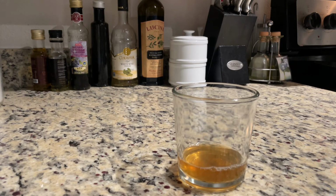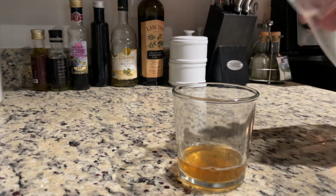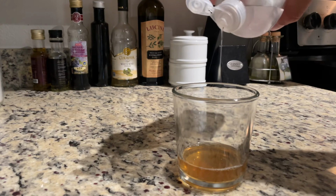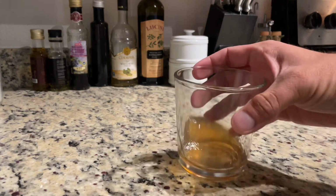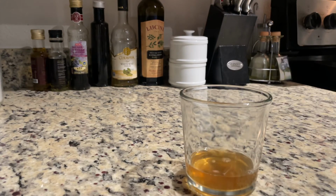You just want to have a little bit in there, enough that if a fruit fly lands in there, they would not be able to get out. You don't have to have the glass overflowing. Then we're just going to take some dish soap, add a couple of drops to it, lightly agitate it. You don't need bubbles. You just need enough to break the surface tension so that flies land on it. They won't be able to get out. So as you can see, that is pretty simple and straightforward.